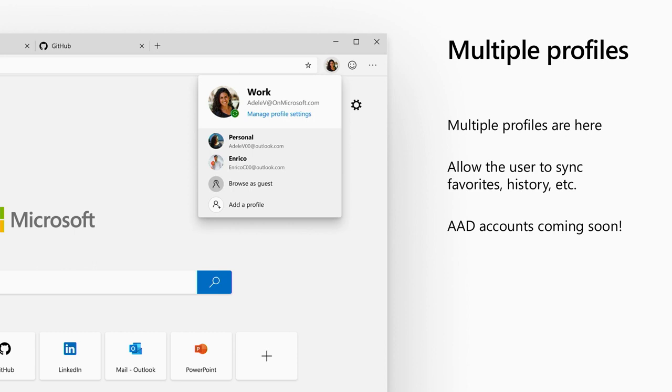Multiple profiles are here. We heard this feedback consistently. What was happening was people would have multiple browser instances at the bottom, because one would be signed in with their work and one would be signed in with their personal. So now that we have multiple profiles all in the browser, you can see personal, work. No need to move back and forth. Your favorites and settings and history will roam with your profile, so you can sit at any computer, log into Edge, and all of your information is there. Microsoft accounts are supported right now, and AAD is coming very soon.